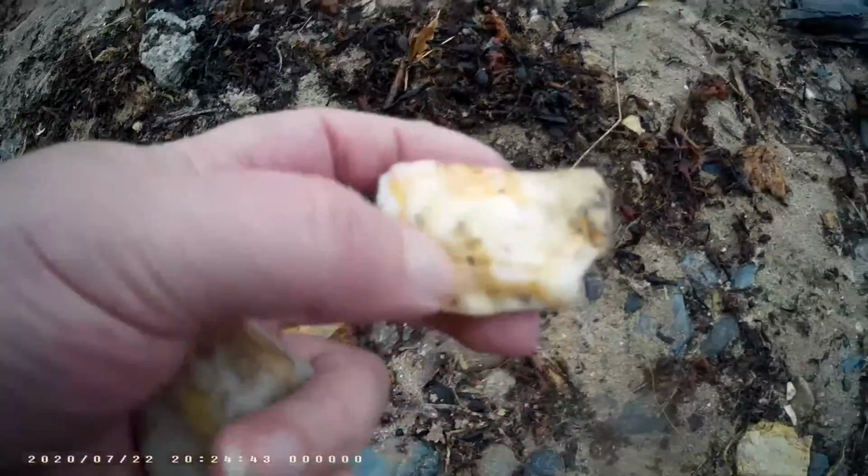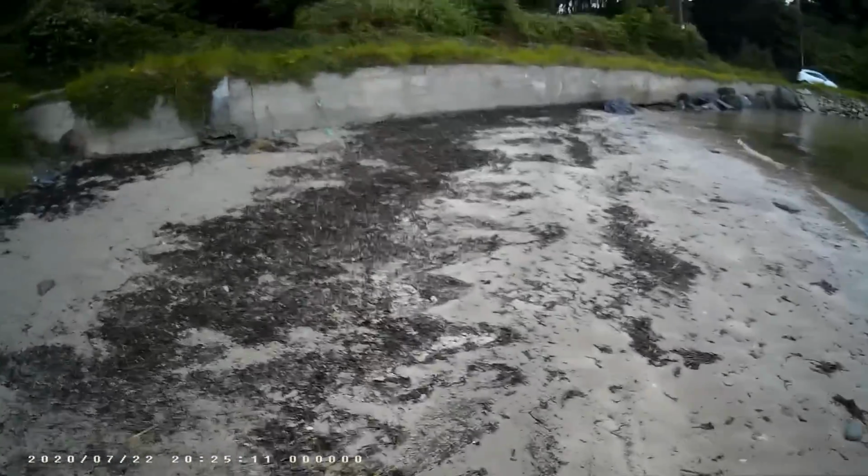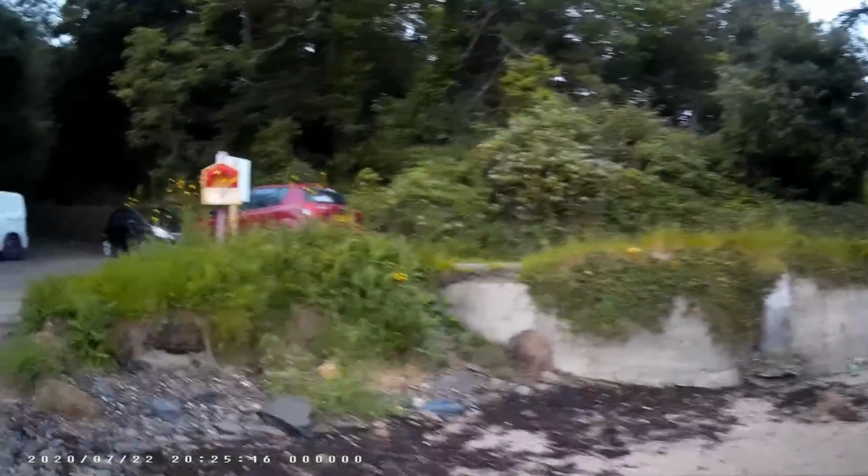See, there's the type of stuff that's got iron mixed through it. There's an awful lot of that around here. Actually, there's a big one. It's quite a large one, but it's not pure sort of thing. Can't leave now, even if I wanted to. There's a car blocking the way. He's parked in a stupid spot.